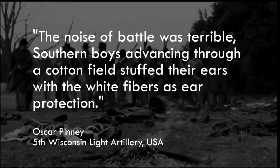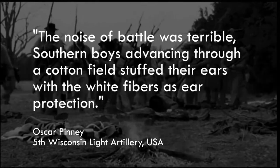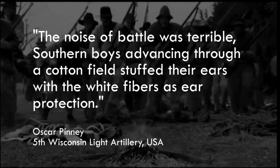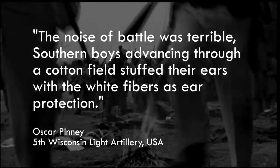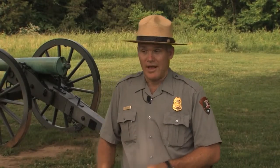The noise of battle was terrible. Southern boys advancing through a cotton field stuffed their ears with the white fibers as ear protection. Oscar Penny. The right end of the Union line is ruptured. And it looks like the Confederates are going to win this victory.